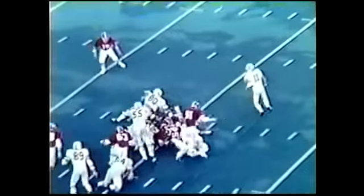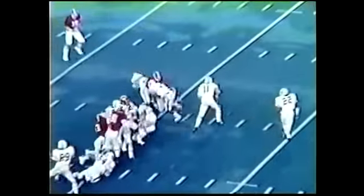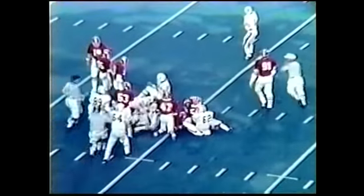Center. Gargis is going to run the option to McIntyre, but I think he got it. It's going to be close. It'll depend on the linesman and where he has put his foot down. It is an Auburn first down.